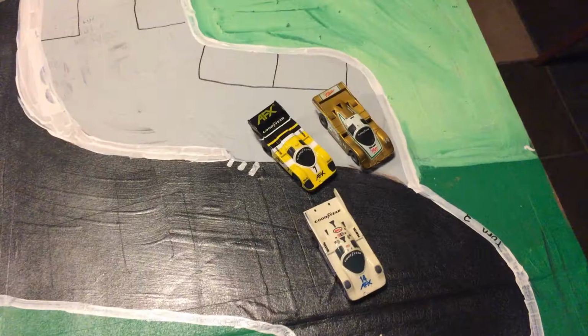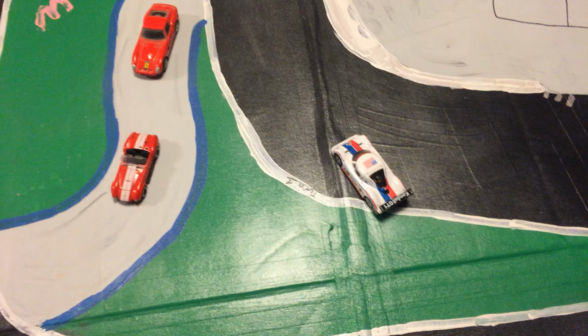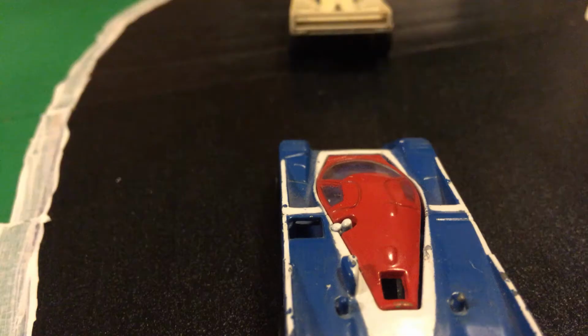Tight pit, Mercedes beats everyone out. The 33 Porsche is in the lead with the 59 Daytona prototype behind it. Oh, it spun out. And he didn't hit anything. It's just a spin. No yellow. Here we are in car. Some in-car shots.